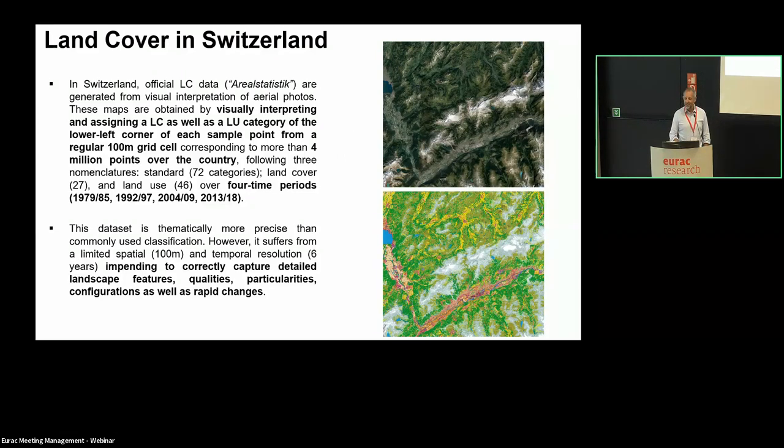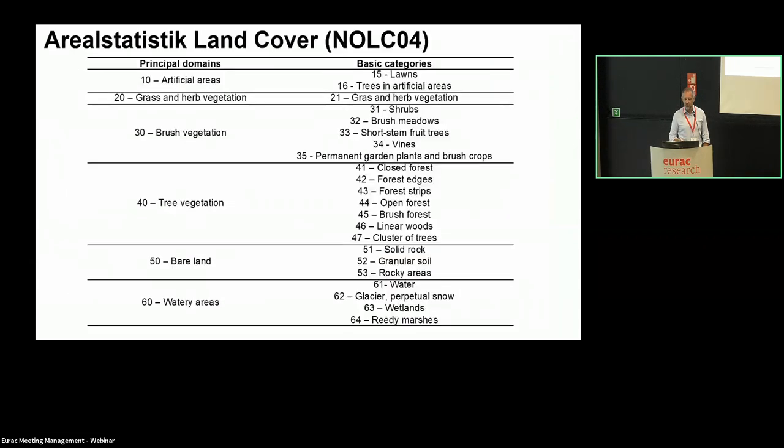But despite the fact that this data set is really thematically rich, the spatial resolution and the temporal resolution impede capturing the detail of the landscape features, qualities, and particularities, and the rapid changes across the country. So for the moment, the tests we've done target land cover.